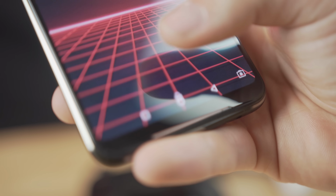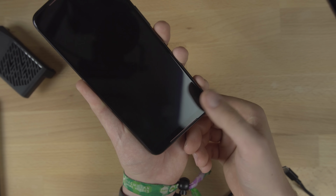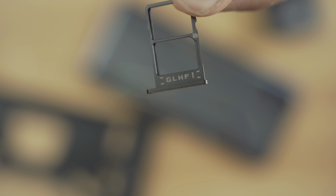Next is the in-display fingerprint scanner, which, whilst not necessarily very quick, is pretty accurate and did work 99% of the time for me. There's also this Easter egg where on the SIM tray it says GLHF, good luck, have fun, which I think is nice. It's kind of an attention to detail that you wouldn't necessarily see on other gaming phones.